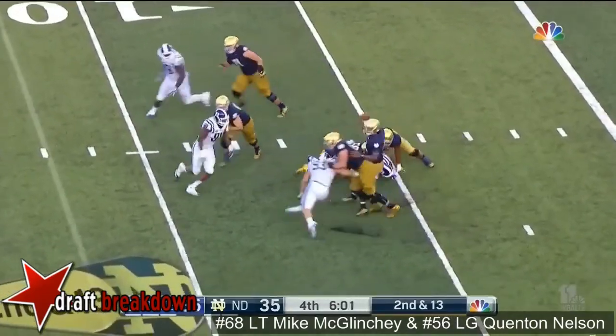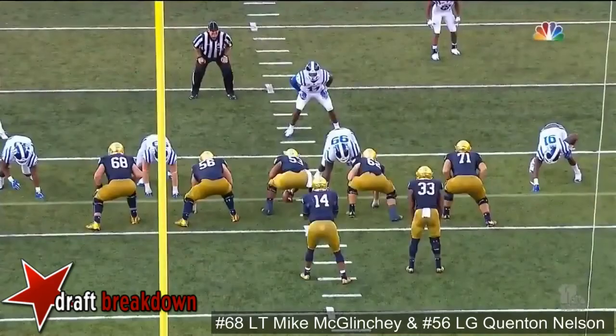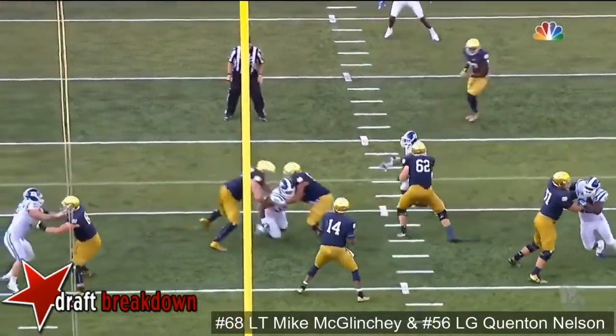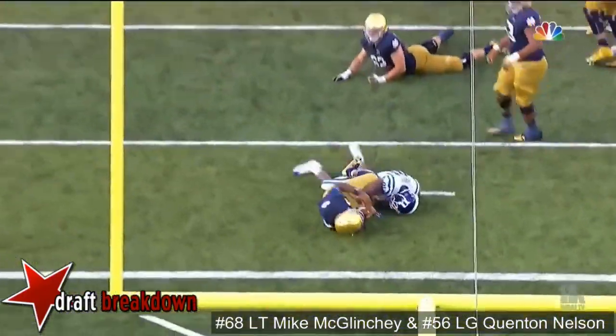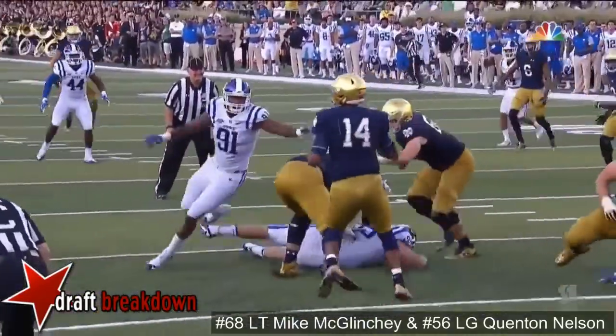2nd and 13. Kaiser, nowhere to go. Tries to elude the rush. And he's brought down. His initial read is not there. Initially, protection is excellent. Standing in the pocket, looking down the field. Got to maybe come down to a back in this situation, but he wants a big play upfield. He holds on to the football, and eventually Price gets to him.